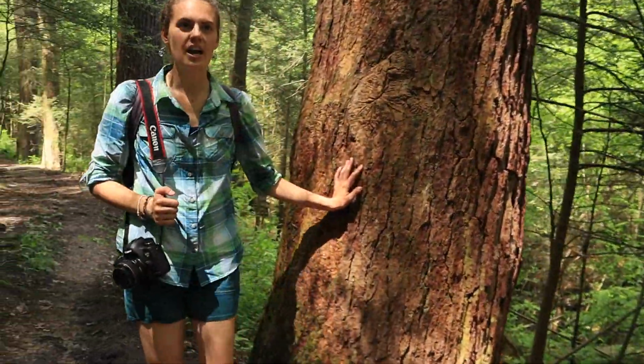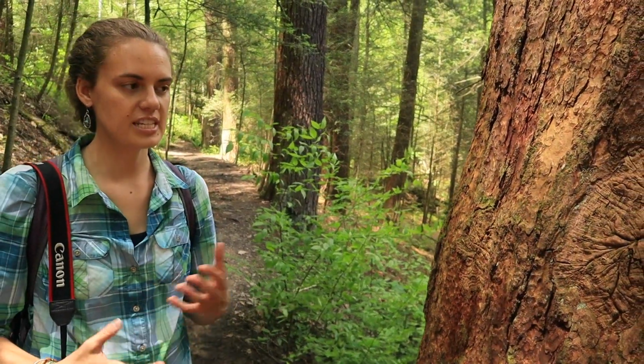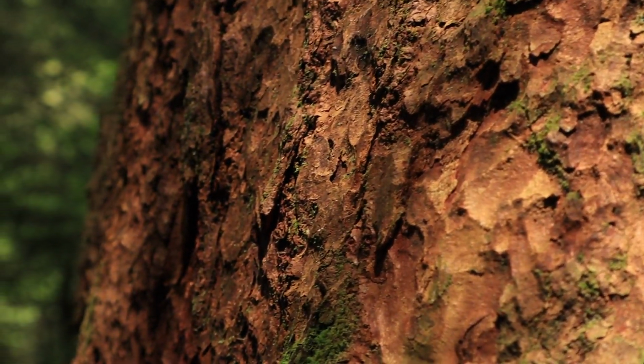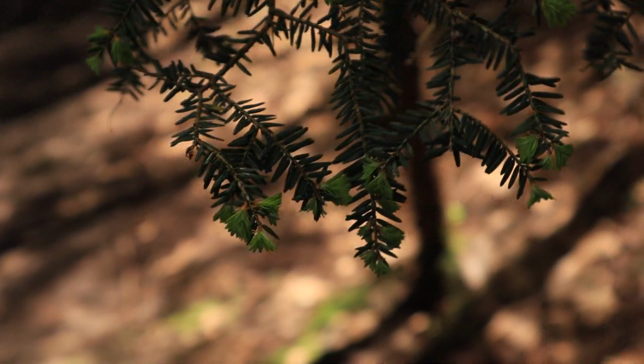Hemlock trees tend to have a real reddish color to them, and that has to do with the tannins that are in the bark. And so this combination of the reddish bark and small, soft leaves is a great way to help identify the hemlock tree.